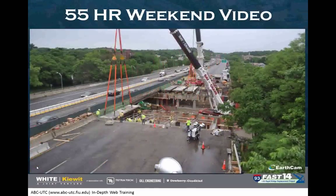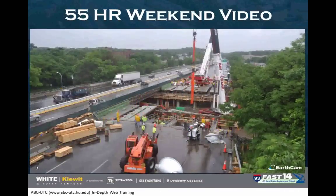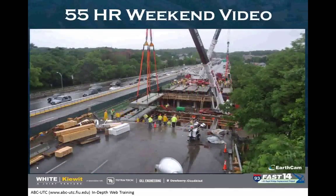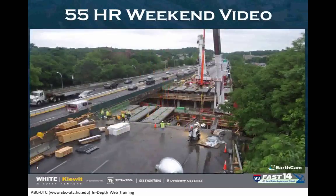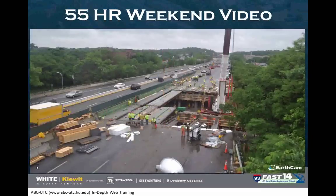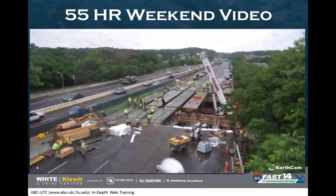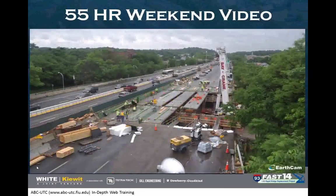Precast is starting to be set. And you can notice the amount of craft and the amount of people working on this single bridge. Bear in mind, there's a second bridge going on concurrently with this, with similar operations and the same amount of people. Right after the precast is set, you can see the formwork going in and starting to put in our rebar.